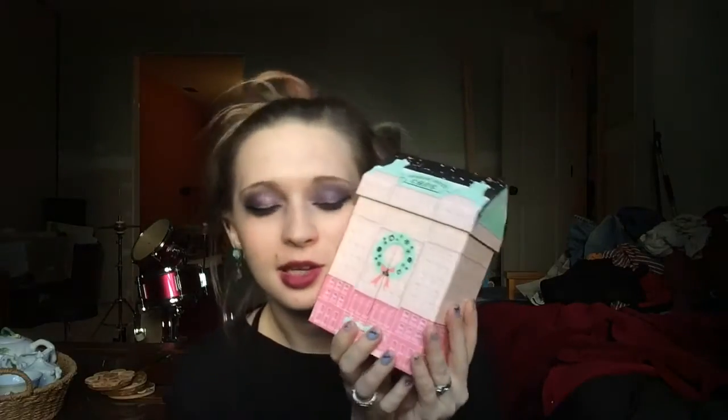I was out of breath. Yeah, and this one smells like gingerbread. Yes. That was the box. Oh my god, I love this so much. Oh god, I would kiss it, but then I would get lipstick on it.